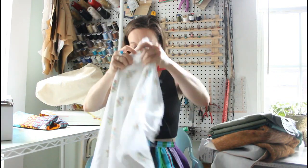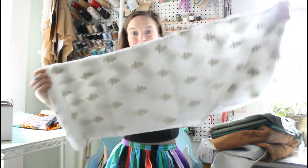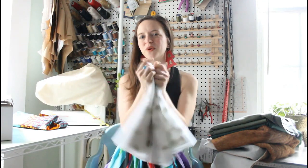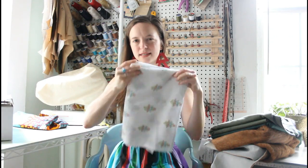Anyways, really beautiful. I am really excited about this one. I don't know what I want to make with it. Definitely probably some kind of dress, maybe a blouse, although a dress would probably get more wear. That is the first one.